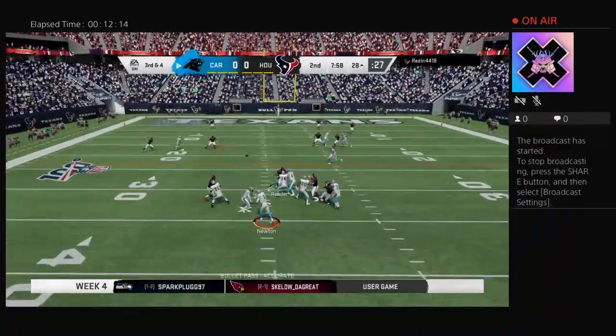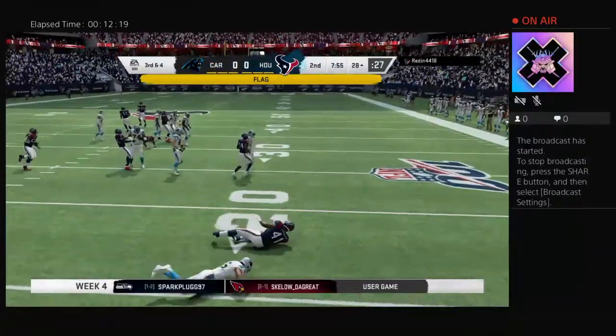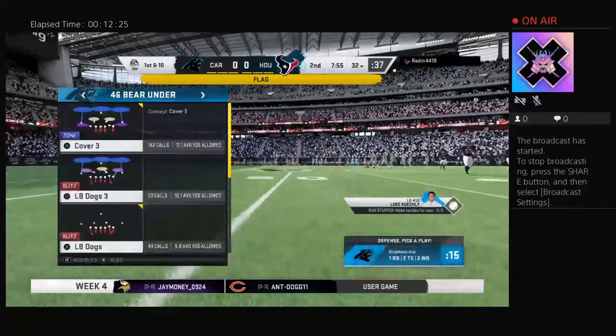Out of the gun, Newton. Trying to fit it into Moore, but it's intercepted. Zach Cunningham with a pick. And a big turnover there as his guys will get the football back.